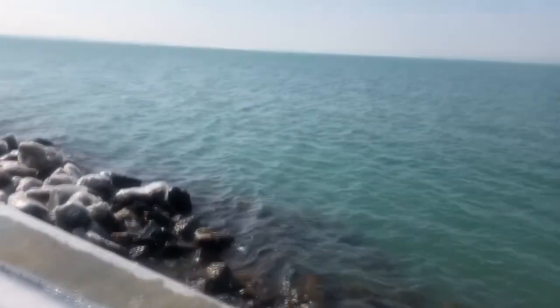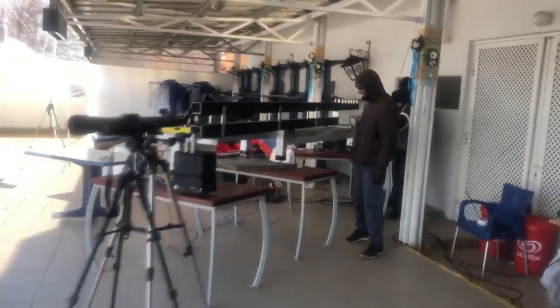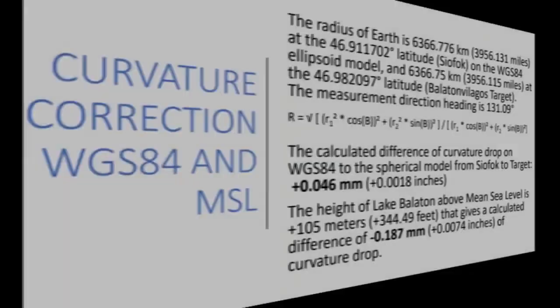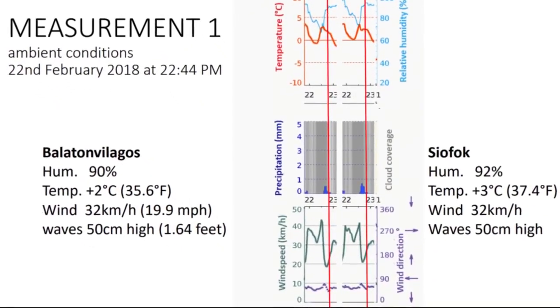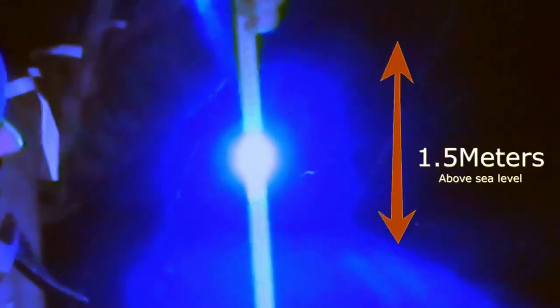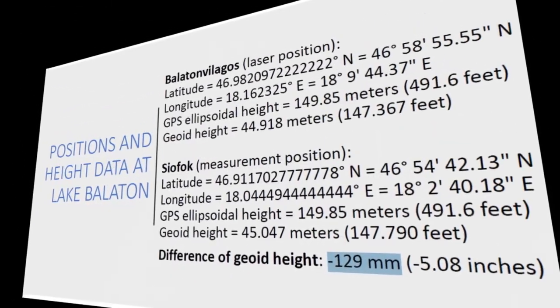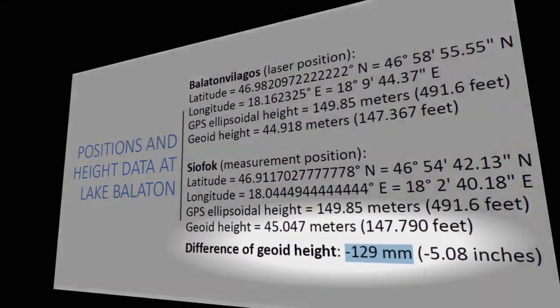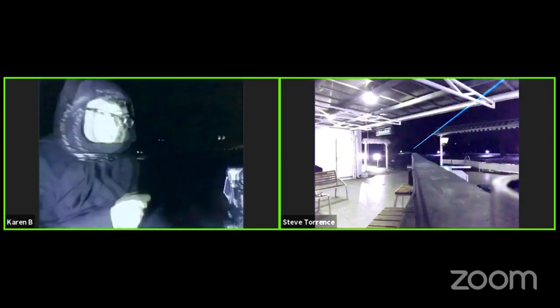FECORE concluded that the gradients above the lake did not cause any significant refraction of the laser beam. To reach the maximum precision, FECORE factored in all the possible corrections for the WGS-84 geoid and calculated the mean sea level ellipsoid, the geoid undulation, and the refraction corrections for each measurement. The height of the laser pointer was 1.5 meters and the observation position height was at 1.6 meters. The WGS-84 geoid map shows 0.129 meters geoid undulation at both sides of the measurement. That meant there is no significant difference in geoid undulation.